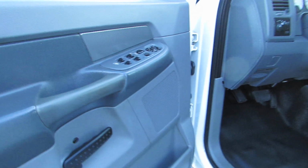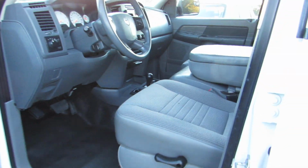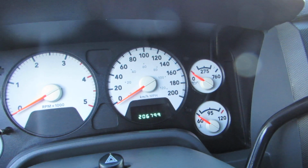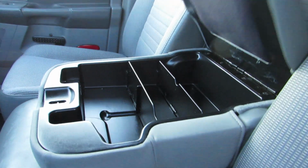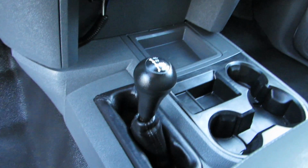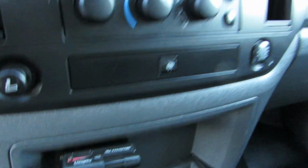And it has power windows, power door locks, power mirrors, automatic transmission. It has 206,799 kilometers. It's got the flip-up console, middle seat in the center, 4-wheel drive shifter on the floor, and it has the CD MP3 player, air conditioning, cruise control.